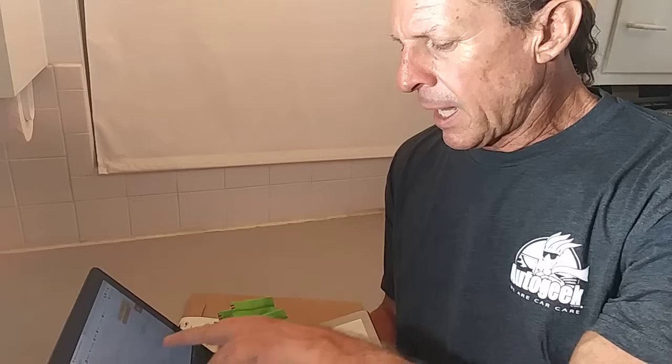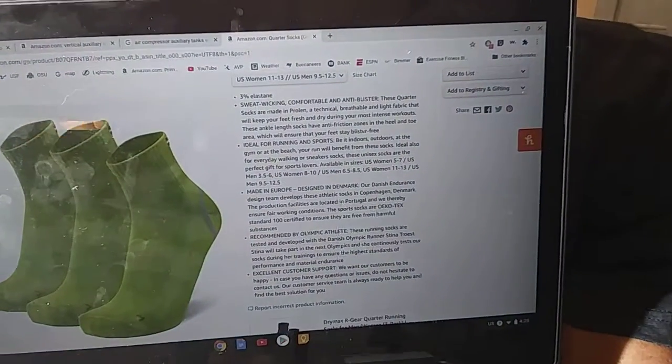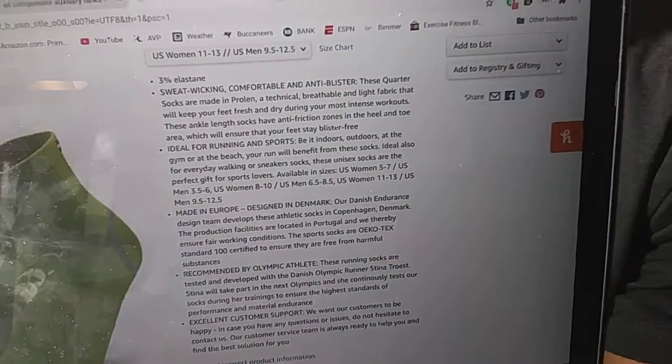But they come in five different colors, and I'm just going to give you a quick rundown. I'll show you this. I don't know if you can freeze frame that and come to it later. Sorry about bumping the camera on the tripod there. They're 3% elastane, sweat wicking, comfortable, anti-blister. These socks are made in Prolen, which is a type of material. Breathable, light fabric, keeps your feet fresh and dry during the most intense workouts. These ankle-length socks have anti-friction zones in the heel and toe to ensure your feet stay blister-free.